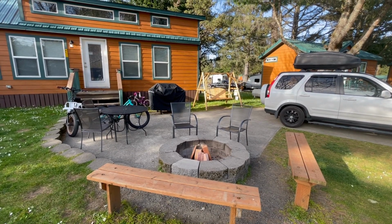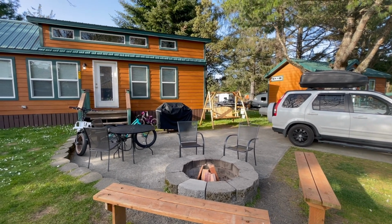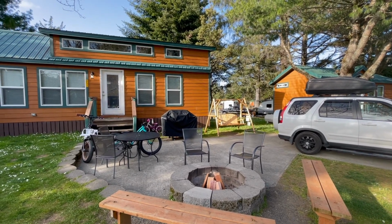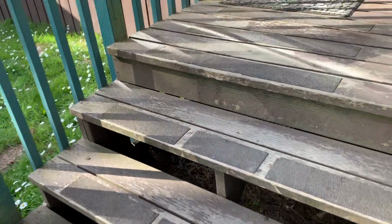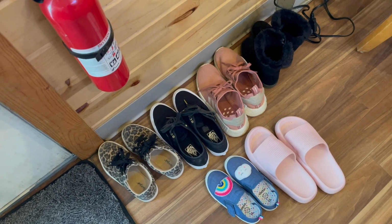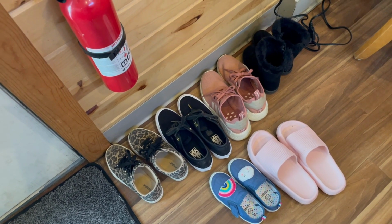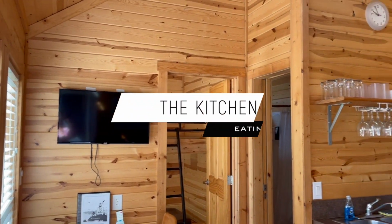I really like how the cabin has a paved driveway to park our car and to store our bikes, because we definitely brought our bikes, as you can see there. Now I'm gonna show you guys the inside of the cabin. One thing I want to mention, I wish it had a shoe rack, because this takes up so much room. Not really, but it does. But this is how it looks.